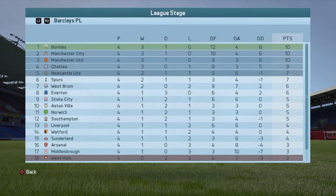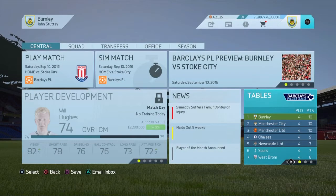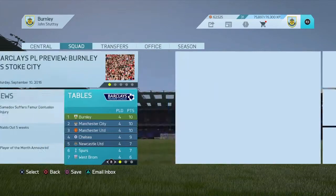Now let's have a look at the table. 4 games gone, we're actually top on goal difference, whereas Stoke are in 9th place. They're only 5 points behind us, so we can't really look into the table too much. I mean, we're only into September. The window's just gone, so let's see how we go on then.